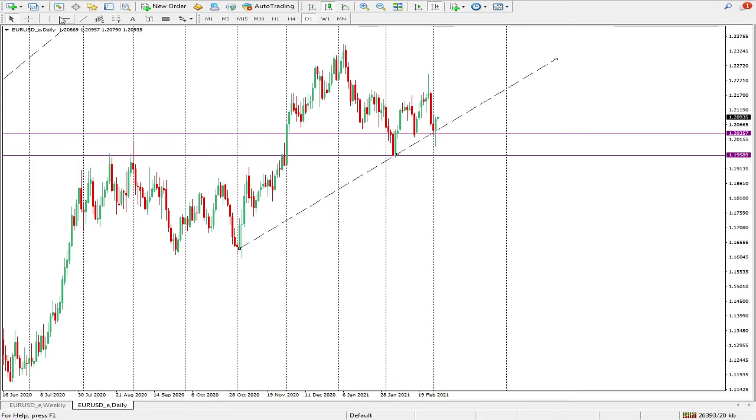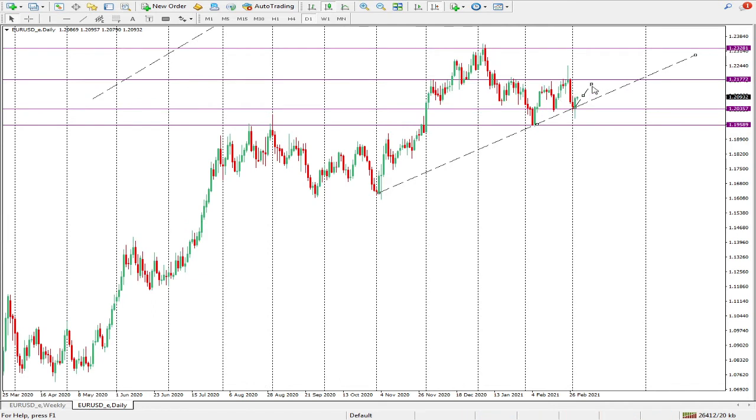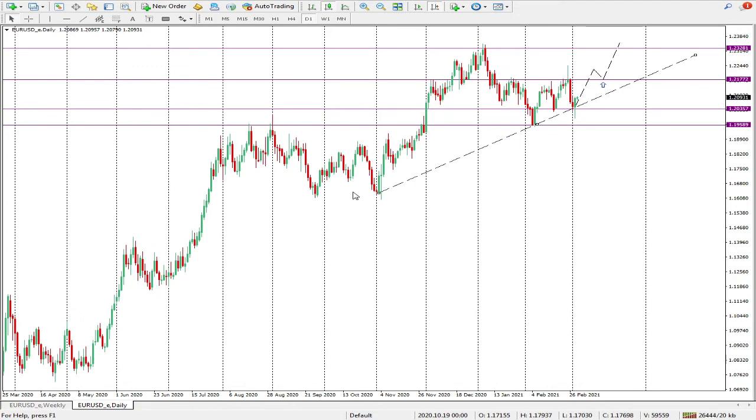So expect a move at least up to this point, where if the price breaks above, expect it to continue up to 1.23281. So technically we want to see price break beyond 1.21772, then pull back to the same place so that we can pick a buy position. So this is what should happen. The price needs to give us a buy from this point, which means this is a good place where we want to look for a buy from. This will provide us with a very good place where we would like to look for a buy from.